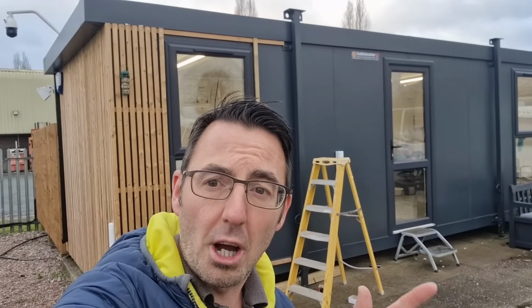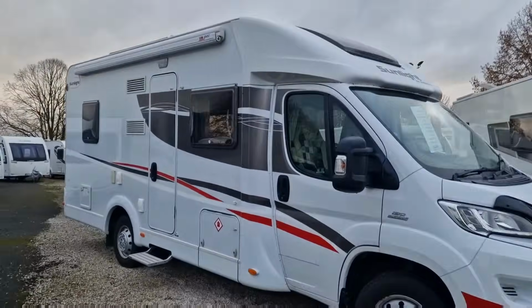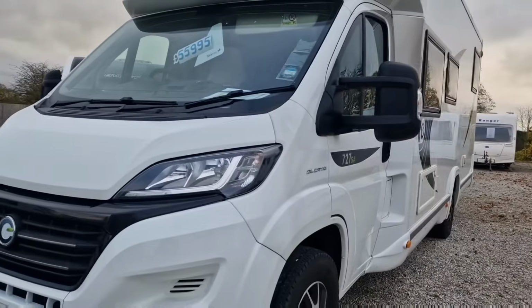We're going to have a look at some motorhomes. So we've got an absolutely lovely 2020 Elddis Majestic. We've got a little Sunlight, Dethleffs Sunlight actually, and a little Chausson, and we've got another one just to sneak in there as well. So we're going to be comparing these motorhomes and seeing what they're like, what the differences are, what the difference you get for your money.